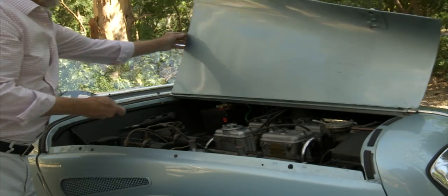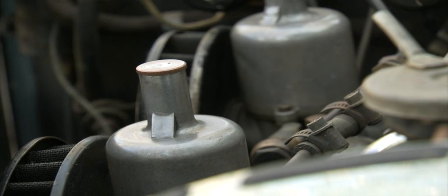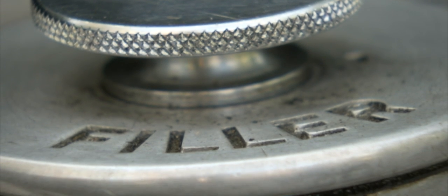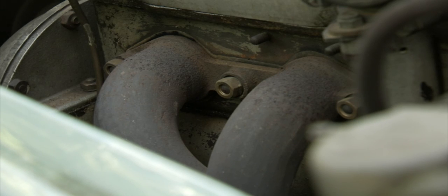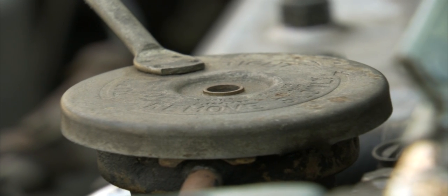Under the hood, the engine has twin SU carburetors and is a little unique in that it has four rocker covers and hemispherical combustion chambers. The overall configuration of these large engines provides their drivers with plenty of power just when they need it. With the car being such a rarity, you would expect that access to spare parts would be a challenge. But according to John, this isn't the case.